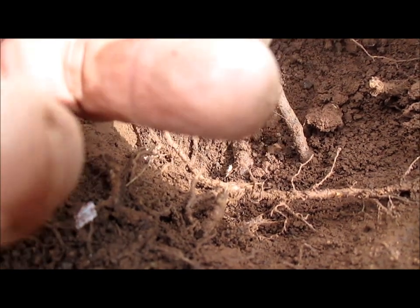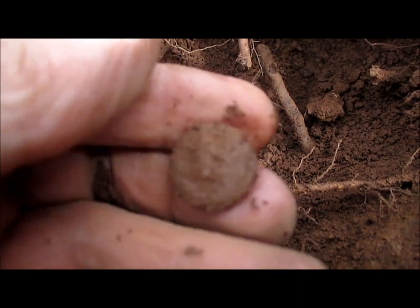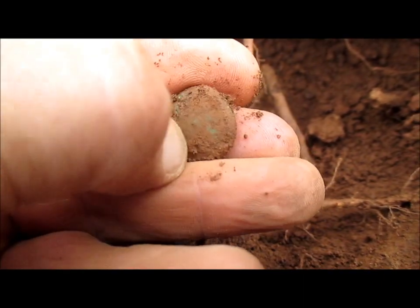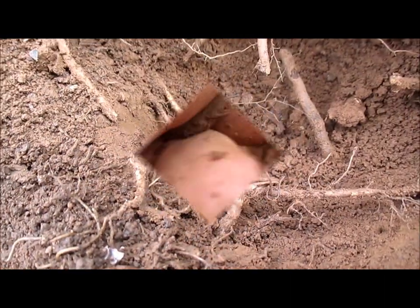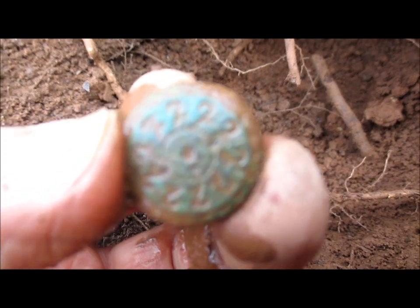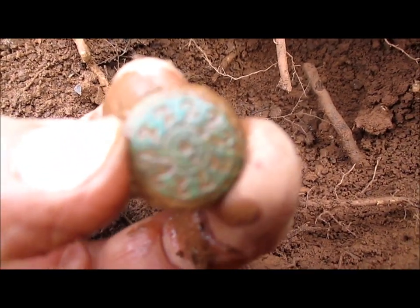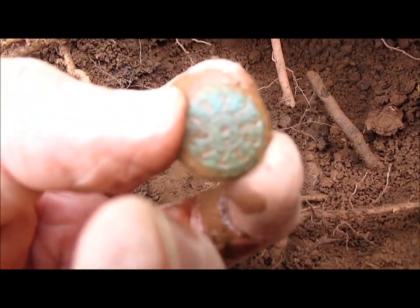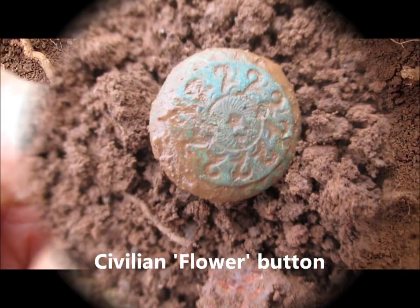Okay, let's look at the back. That's the shank side here. Let's look it over. Let's see what we got. Looks like a flower button. Is that a flower? Yeah. Big old flower button. Nice. Man, they're here. They're here. Just gotta find one of those military buttons out of this spot. Alright. Till next time.